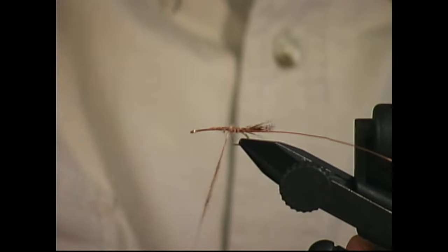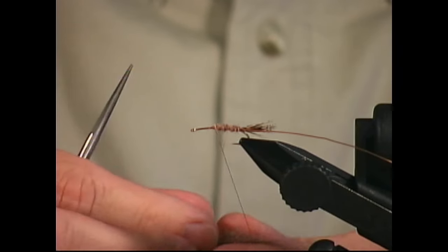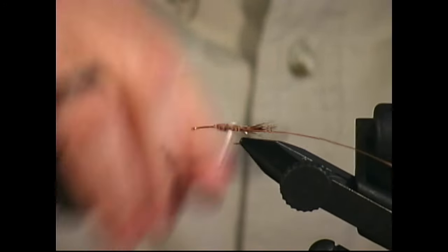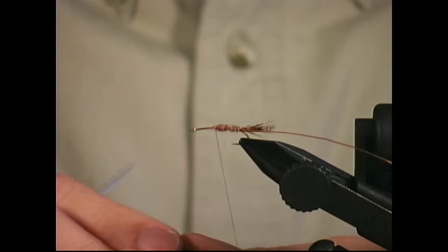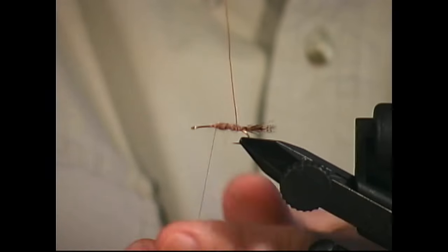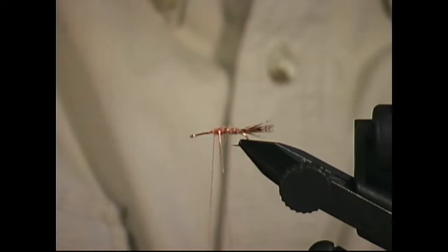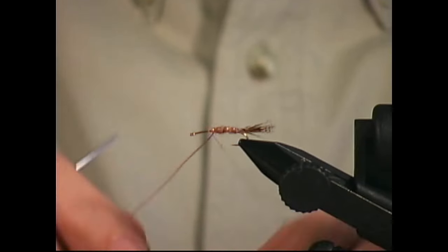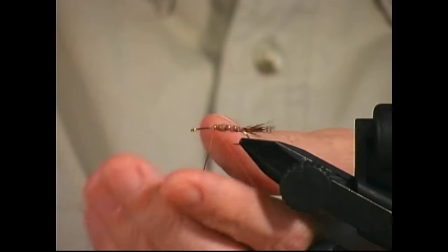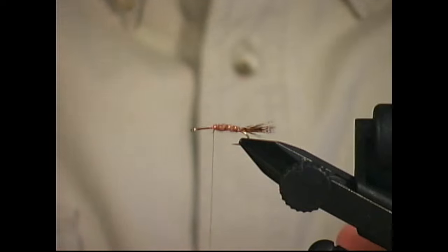I'll wrap that up to about halfway up the hook shank, and then rib it with the wire. These wraps of the wire are going to be evenly spaced so as to provide segmentation for the fly as well as a little flash. And I'll tie off the wire right at that point. And I'll cut that with the back end of my scissors so I won't ruin the points.